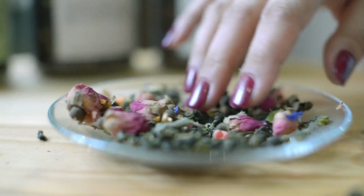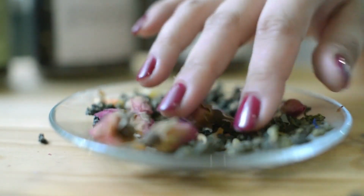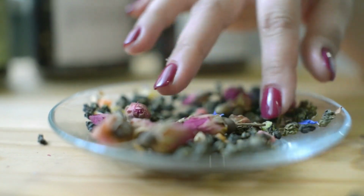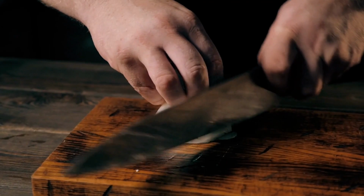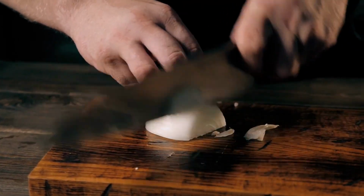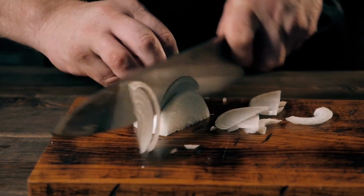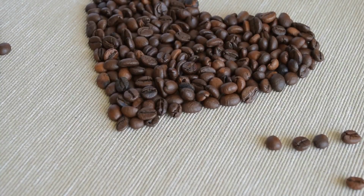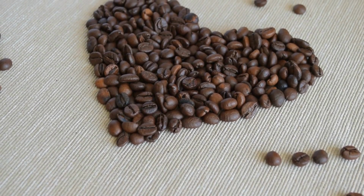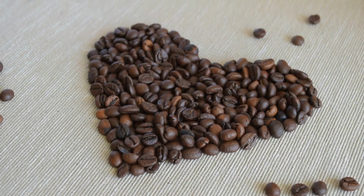The first tea on our journey is one that may surprise you: onion tea. It's not a tea that people often talk about, but it holds a wealth of heart-healthy benefits. Onions, it turns out, are more than just a savory ingredient in your favorite recipes. They are a potent source of flavonoids called quercetin, and these little compounds are champions for your heart. Quercetin promotes the production of HDL, the good cholesterol, while reducing the levels of the bad cholesterol, LDL.